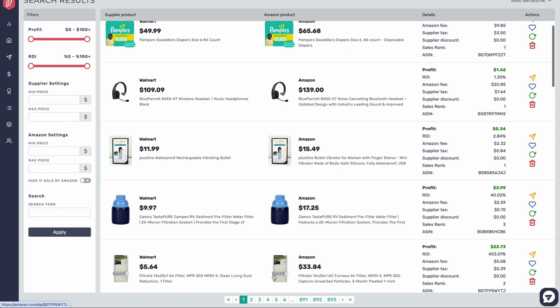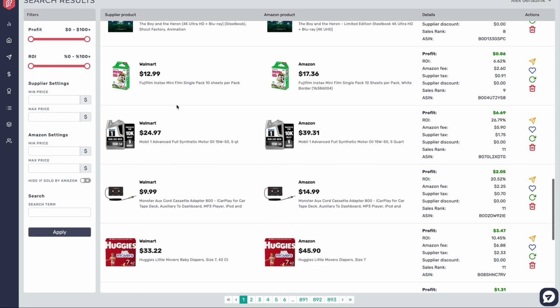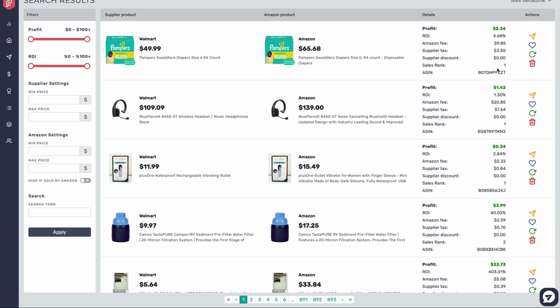As you can see on the very bottom, while there are 25 products per page, you'll get almost 900 pages of products. So it's almost endless, and they're ordered by the Amazon seller rank in their category, which isn't immediately helpful. So you want to narrow down by certain metrics. For example, most likely you're in this to make a profit, so you want to focus on the profit option.